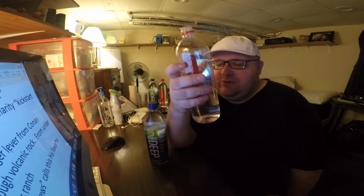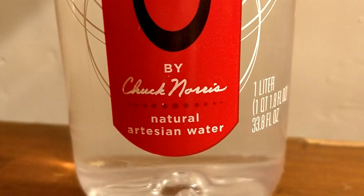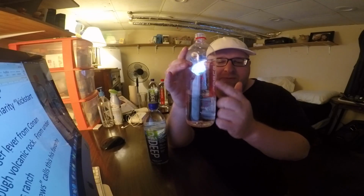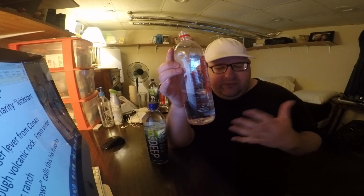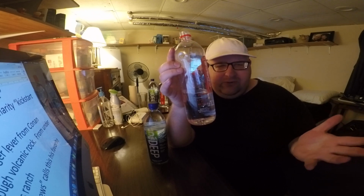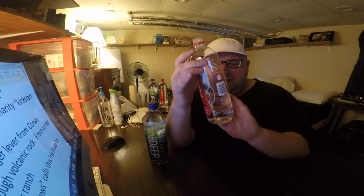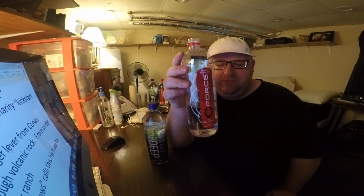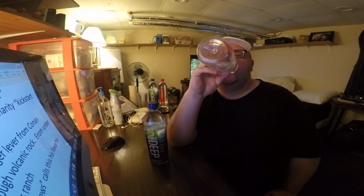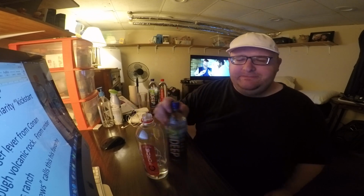It doesn't really have any nutritional information on it, which makes me believe that it's not altered in any way. If they put the nutritional information on the bottle, it kind of shows that they altered it. I think that's according to the FDA. If you alter the water, you have to put the nutritional information on it, but I don't see any nutritional info on this, so apparently it's just straight from the source. I think. I might be wrong on that.